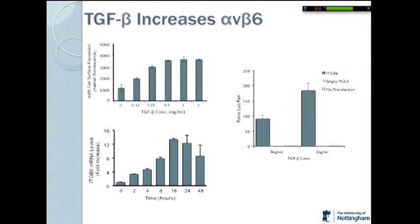I stimulated lung epithelial cells with TGF-beta and assessed alpha-V beta-6 cell surface expression by flow cytometry, seen at the top, and found that alpha-V beta-6 expression increases in a dose-dependent manner in response to TGF-beta. When I looked at mRNA levels of specifically the beta-6 subunit, TGF-beta increases mRNA in a time-dependent manner.